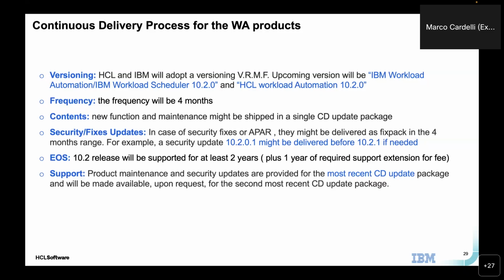Yeah. I mean, these security updates, will they only come within fix packs or will they come with new versions? So, for example, if we're on 10.1 and you've got a security fix, will it only come in with 10.2? Are we going to have to upgrade from 10.1? No, 10.1, until it's supported, you get security fixes also on all supported releases.